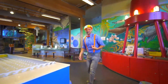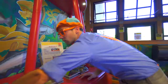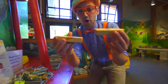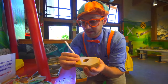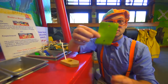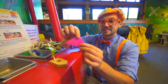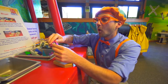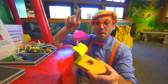Come here! Now it's time to build a boat. This area is where you can build a boat. Take a piece of wood, like this one, and grab a straw. Put it right there. And we get to make a sail. Like this green sail. Put it right there. And then let's add a pink top. Ready? There we go. Look at that. What a beautiful boat. But wait a second.